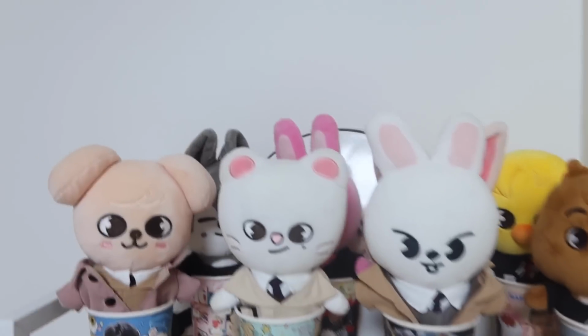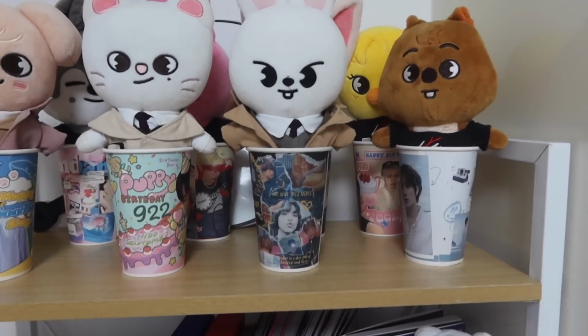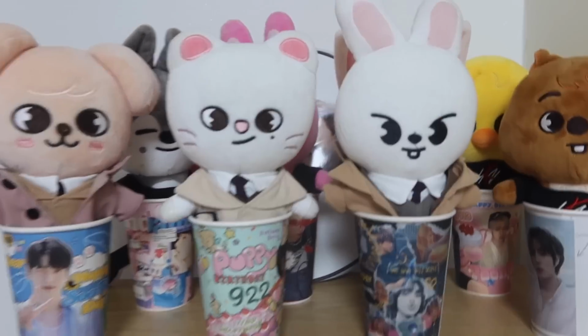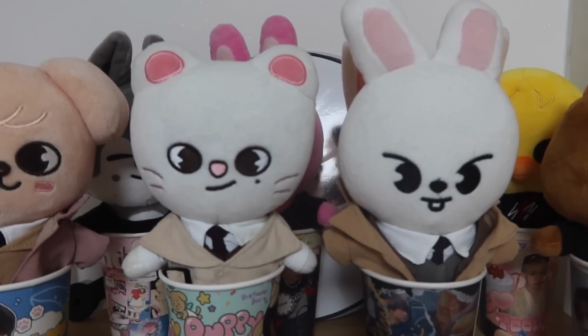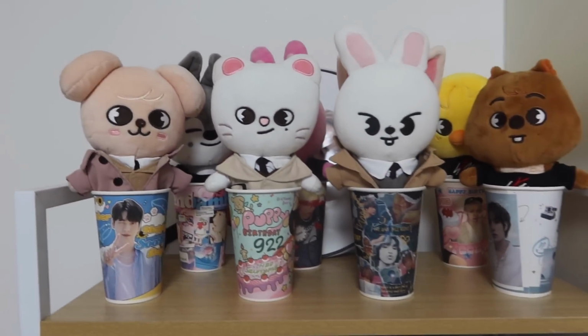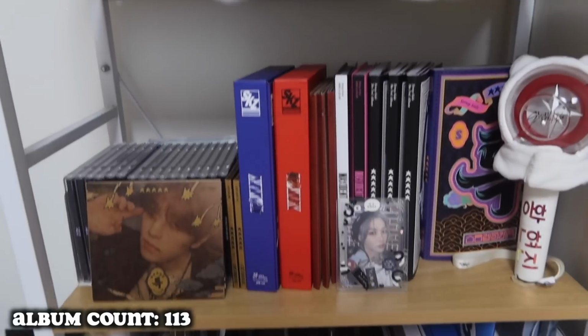But I have all 8 Skzoo here. They're all here, and then they're all just in miscellaneous cup sleeves because I think they look cute like that. And then behind them I actually have some pickets. I have a Sungwoon picket and a Seungmin picket if I'm not mistaken. So yeah, that's my little Skzoo shelf because I have nowhere else to put them unless I put them up here. Next, we have Stray Kids.